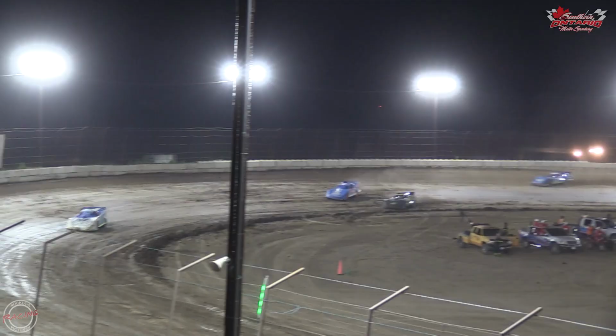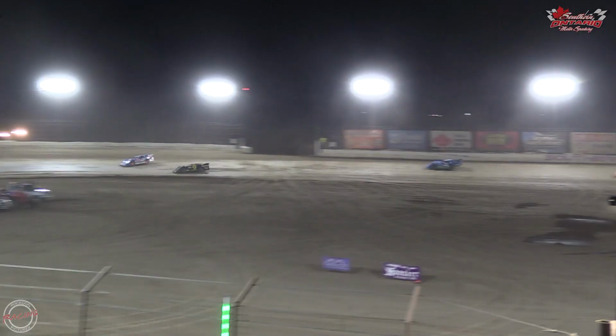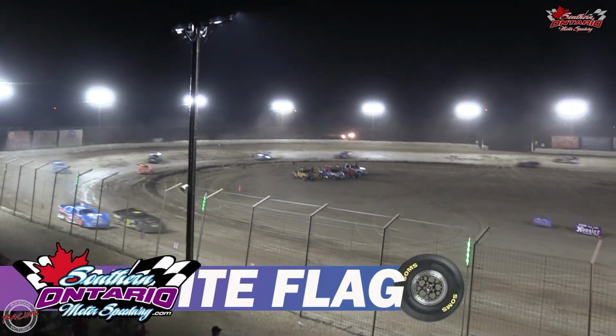Down through one and two, Riom now stretches it out just a little bit over Haskell. Two laps left to go for Riom, now at the point, door to door they go behind him. CJ Field on the inside of Haskell trying to take away that second position. They will come out of two down the back stretch side by side. Down into three and four comes the race leader. White flag in hand, one more time around the speedway for Andrew Riom.